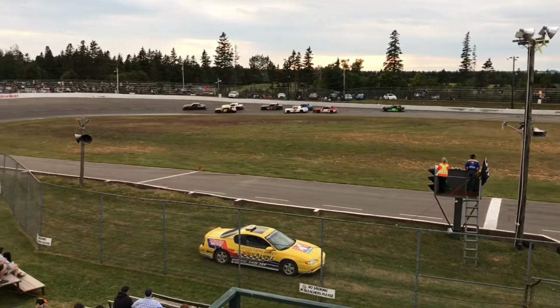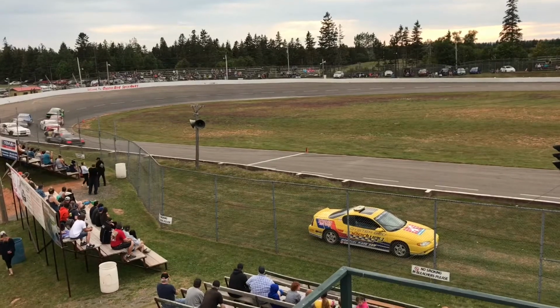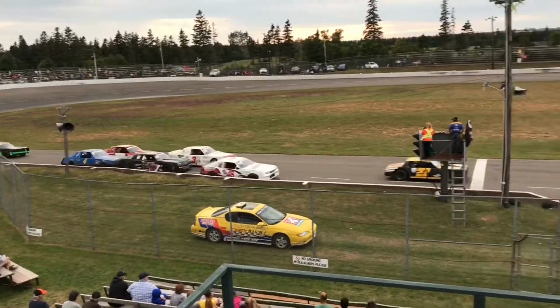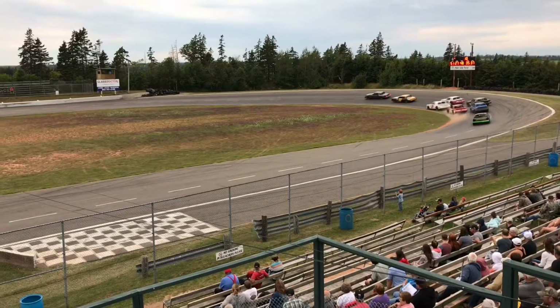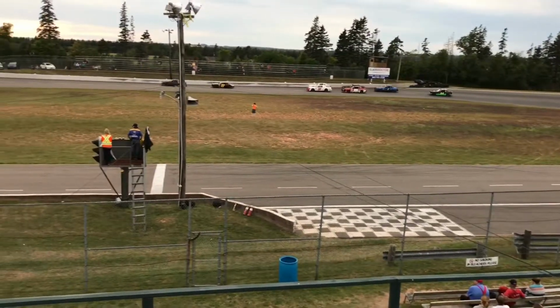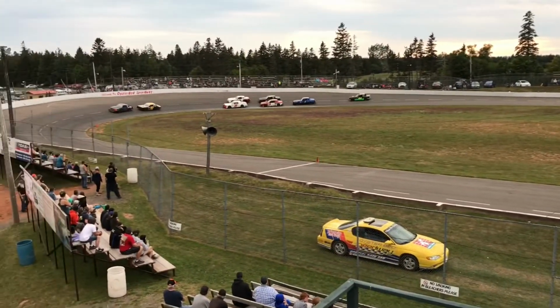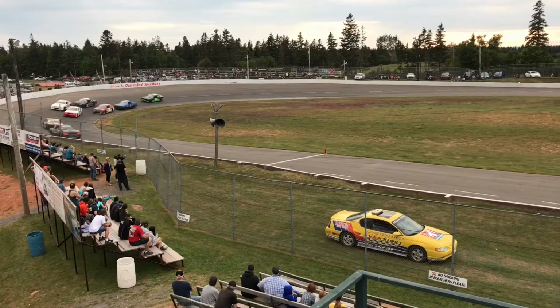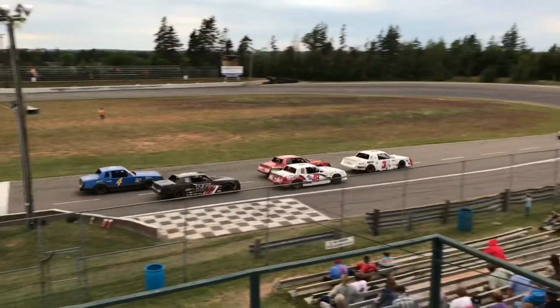Well, this race already well documented in the FSN feature on the new adventures of Lamadou and Mitchie Bear as the 51 Mitchell Arsenault hunting down for his first career street stock checkered flag, and he'll have the 27 of Nick Chason trying to track him down, so he definitely will have his hands full here.